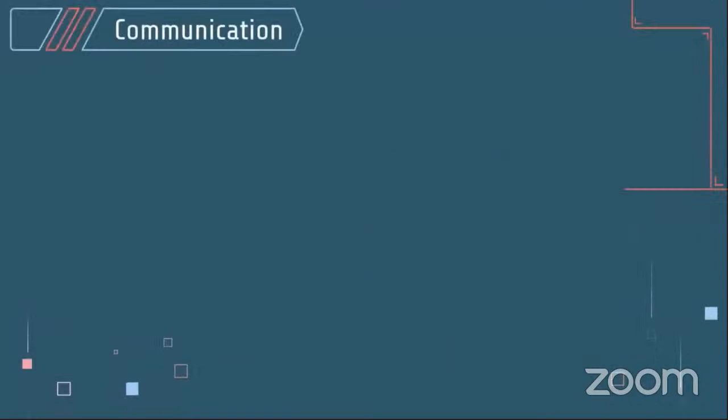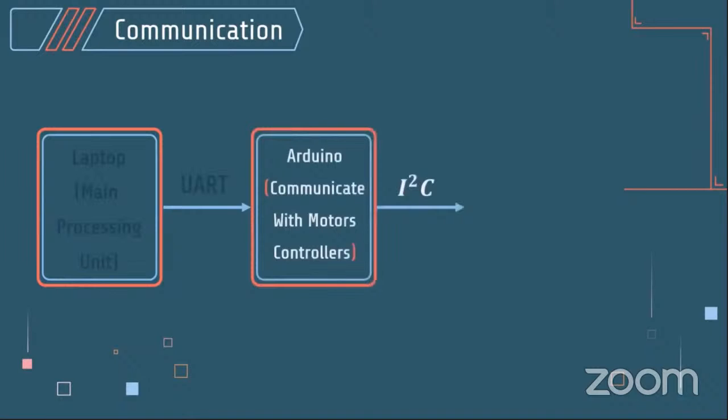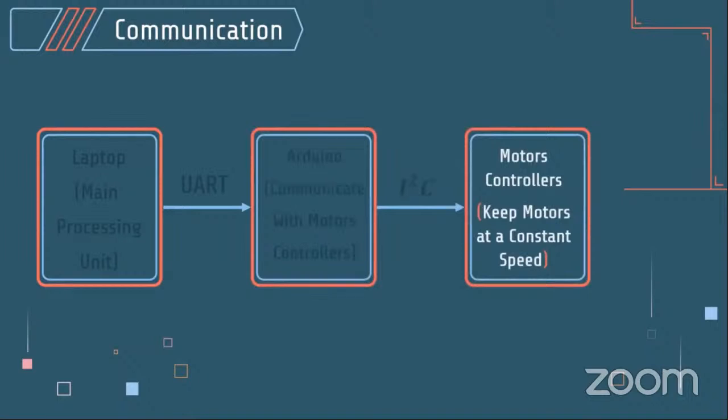We have three main parts. First, we have the laptop, which runs all the necessary software and then sends the desired velocity to the Arduino, whose job is to communicate with motor controllers using the I2C protocol. Then the motor controllers keep motors at constant speed.